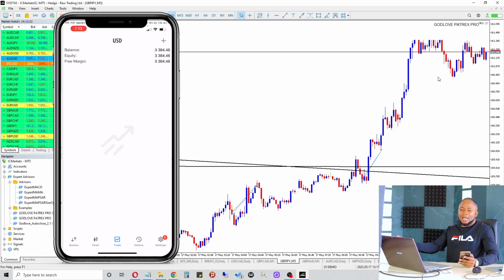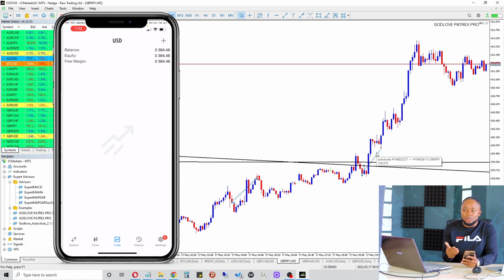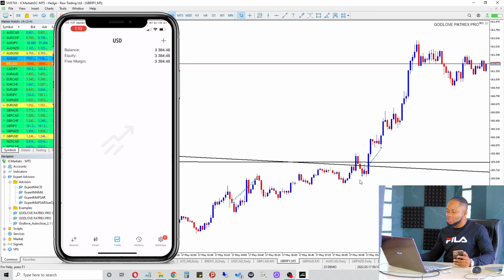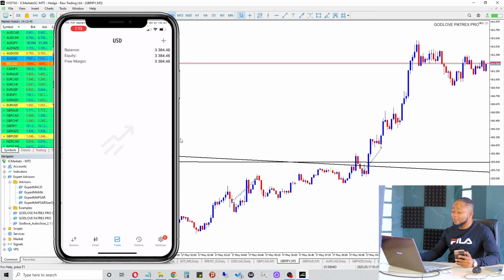So I'm not even concerned about whatsoever happened after that, because never try to turn a scalp trade into a long-term trade. My main goal for getting into this trade was to scalp in and out. So there was no reason why I was going to turn it into a swing position or a day trading position or a long-term position. No, my rule was to scalp in and out, and I did just that. And even though the market has been going in my favor for almost about 200 pips, I don't care.